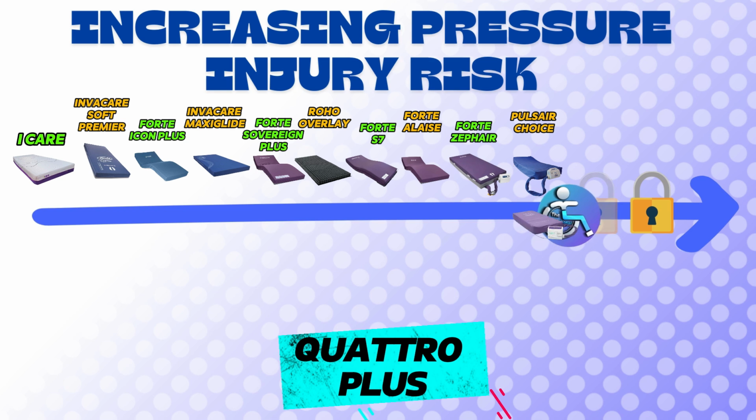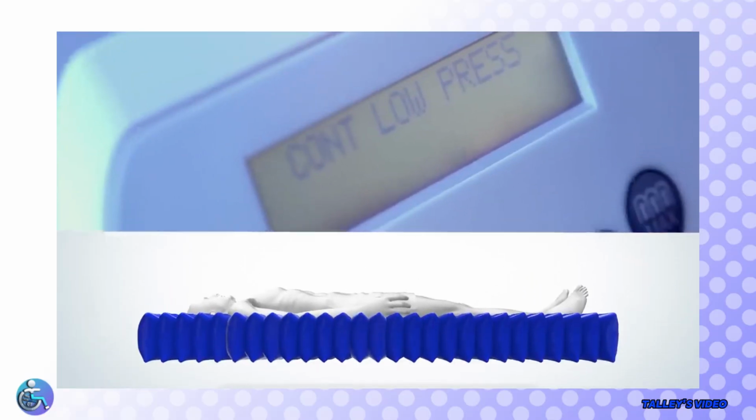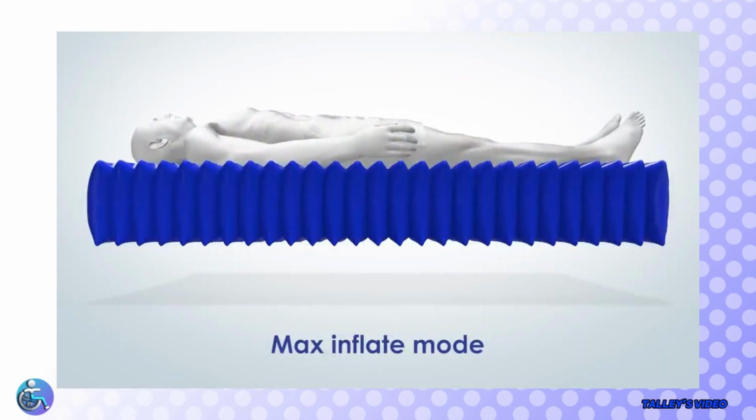So the Quattro Plus I would recommend for a similar type of patient as you would look at the Pulsar Choice for, but you need those additional features of being able to have a static mattress at times if you don't want the movement of air underneath the person, or if you need the max inflate feature. So it has more features, like you can make it into a continuous low pressure mattress or a static air mattress for those who should not have movement or don't tolerate movement underneath them. It also has the feature of max inflate, which means you can make the mattress nice and firm for easier transfers off the side of the bed, or easier manual handling tasks, or repositioning people in bed.